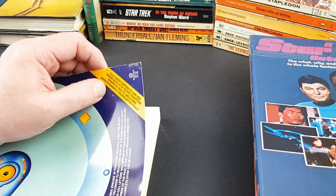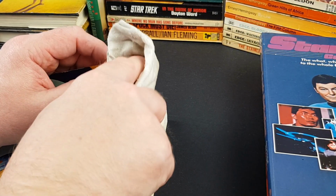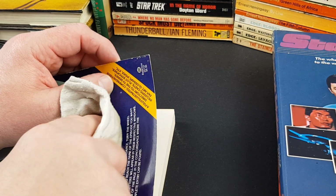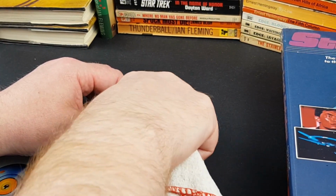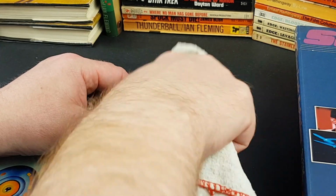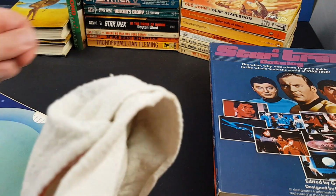Hopefully the camera's picking this up okay. I'll zoom in a bit to get it right on this corner here. Yeah, the polish is slowly but surely melting the glue that was there. Okay. I think we're just about there. There we are. So if we have another last look, that's got that glue right off, which is what we wanted to do.